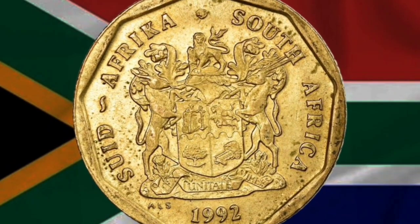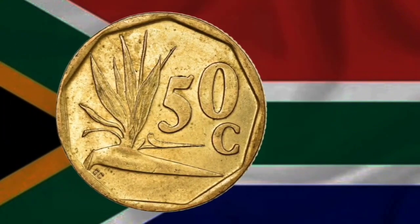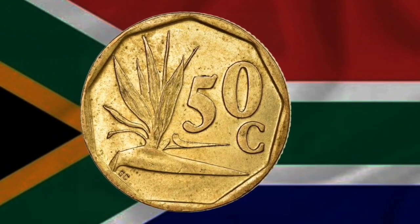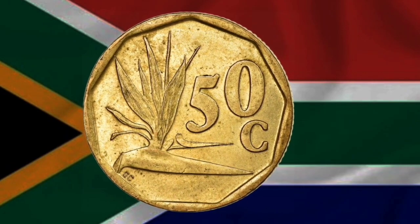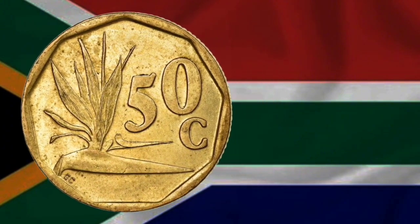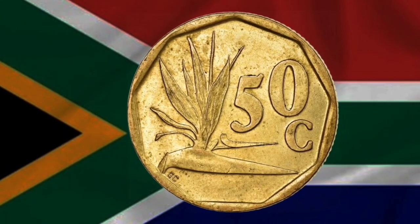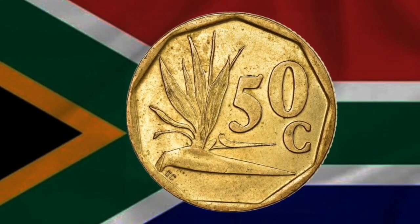The coin was minted by the South African Mint and forms part of the third decimal series, which introduced new designs and metals in the 1980s and 1990s. The 1992 version stands out because of its limited mintage, historical timing, and particular design characteristics that have fascinated collectors worldwide.